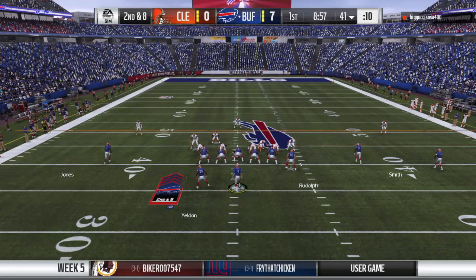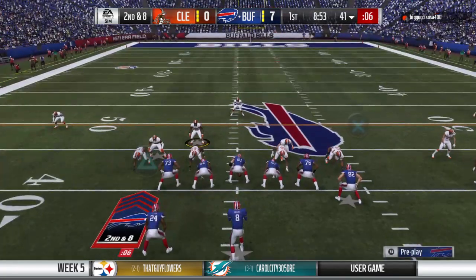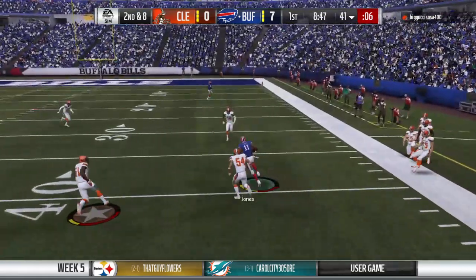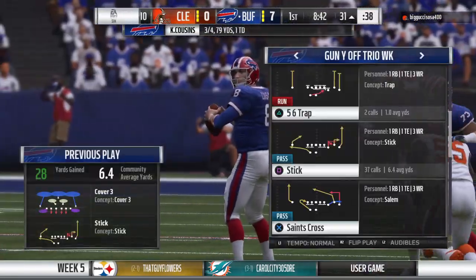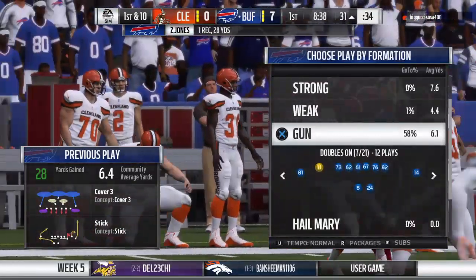We're good. First. Second down, Cousins. He'll get this one complete to Zay Jones. And he takes this one down almost all the way to the 30. A really good pickup of 28 yards.